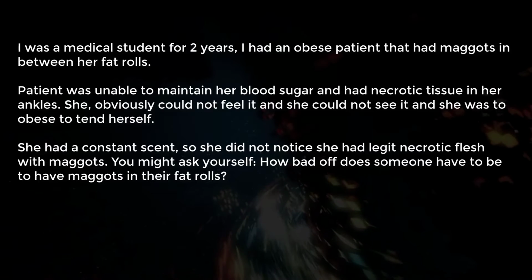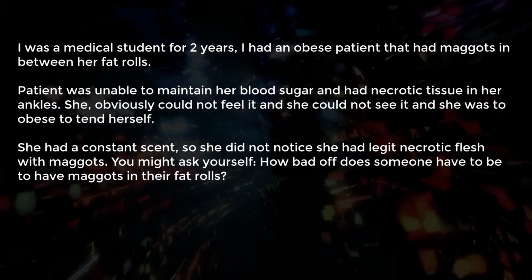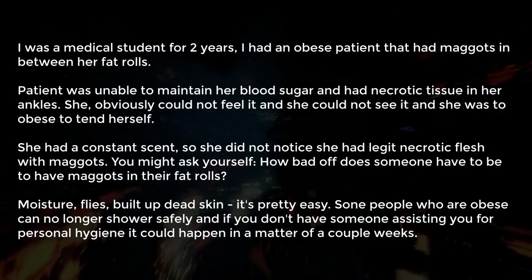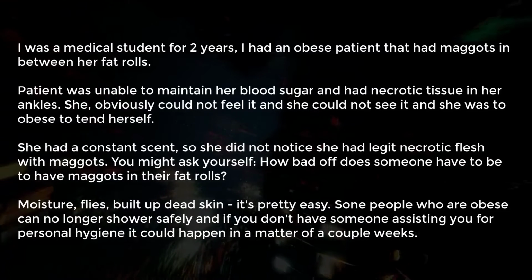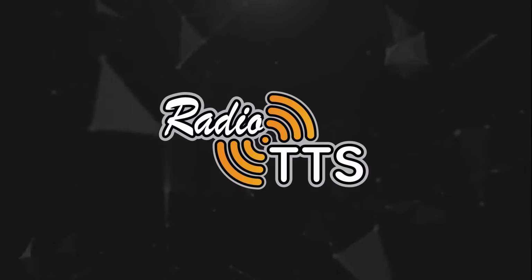You might ask yourself, how bad off does someone have to be to have maggots in their fat rolls? Moisture, flies, built up dead skin, it's pretty easy. Some people who are obese can no longer shower safely and if you don't have someone assisting you for personal hygiene it could happen in a matter of a couple weeks.